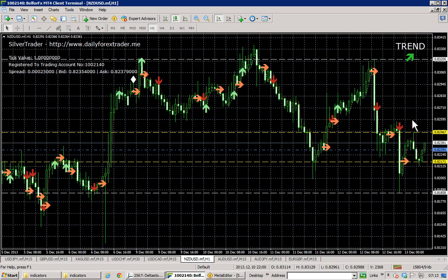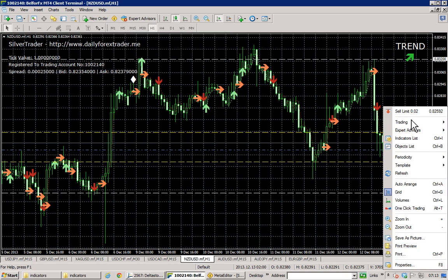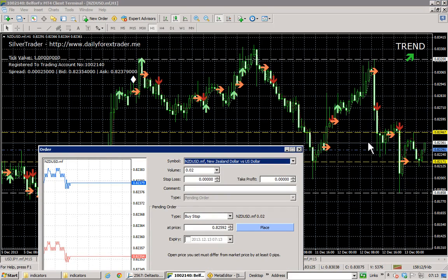So a buy order in. I want it to be above this candle, this wick here, because I don't want it to hit to break. Looks like they're just going to go whoosh, bosh, bosh, bosh back up again to here. So it's just ranging. So I'll just pop a little order on there. So trading, buy stop, and the price will be 0.82595. 595, just put that in there.